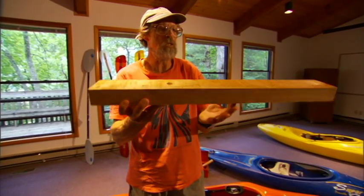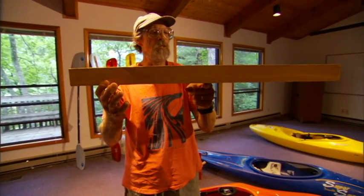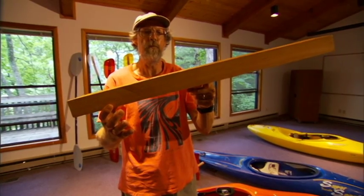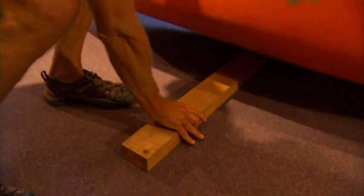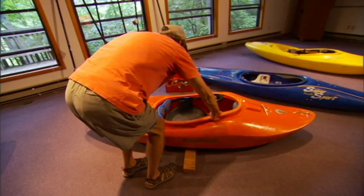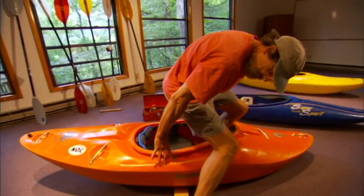What happens is you want the boat to be pretty trim, in other words, level in the water. And if I'm neutral in posture, that'll happen. If I'm a little bit forward, that'll happen. If I'm a little bit back, that'll happen right there. So what you do is you take this 2x4 and throw it under the boat, and these boats are pretty flat on the bottom, so this works. And you put it right in front of where my butt is, or where your butt will be.